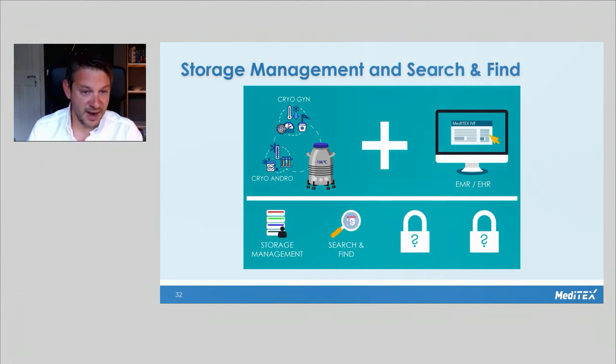So storage management and search and find within the cryo structure. Inventory, so knowing what is in storage at any one time and where is key. How long can we continue to store that material for? These are key problems for fertility lab staff, and coupled with a requirement to audit, usually by the regulators, what's in storage, is, and also there are commercial aspects to do with billing.